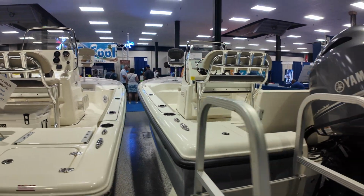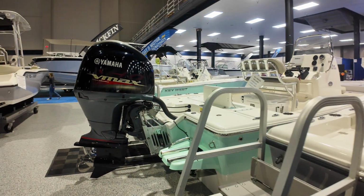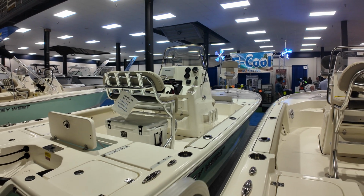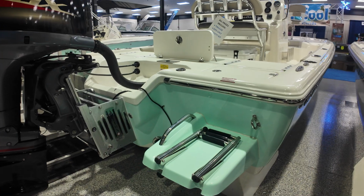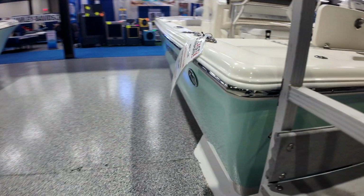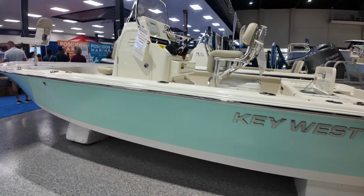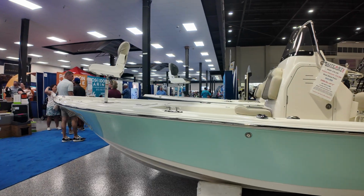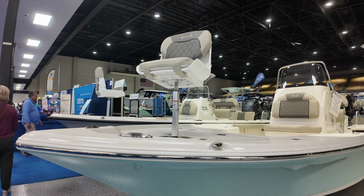We got Bay Reef over here. That's a 21 foot Bay Reef. Yeah, I like the Bay Reefs. And we got that color, man. Let's not forget the color. Seeing this color look mean, especially when you live in the tropics. That's a mean color. Look at that. It's a mean color for Florida. 65K, spinning seats.